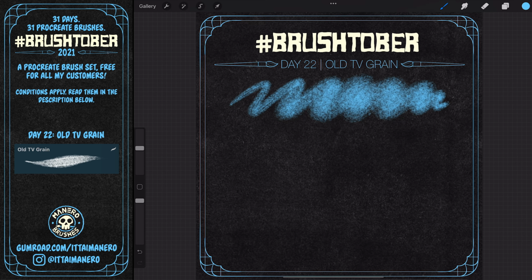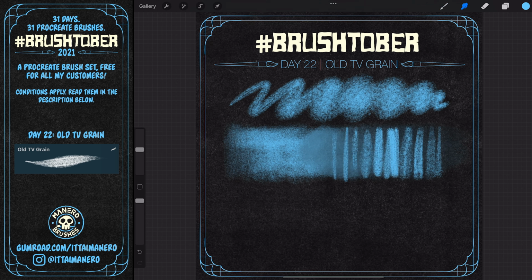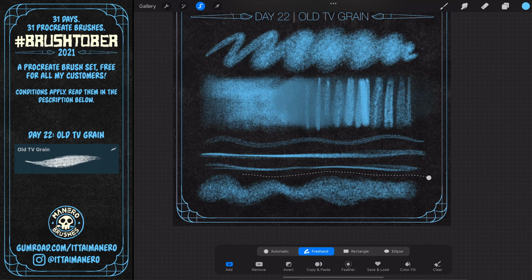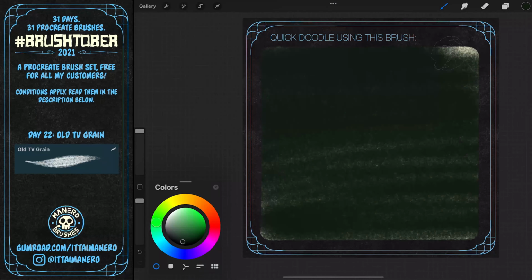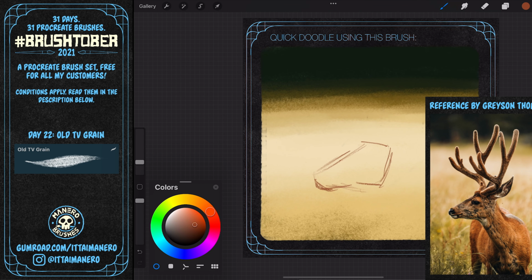For day 22, I worked on this brush that reminded me of the grain you could find on very old TVs whenever you would tune in a channel with no signal. I thought it would be interesting to explore what type of art this brush would suggest me. I called this brush Old TV Grain. For this illustration, I used this beautiful photo referenced by Grayson Thomas.